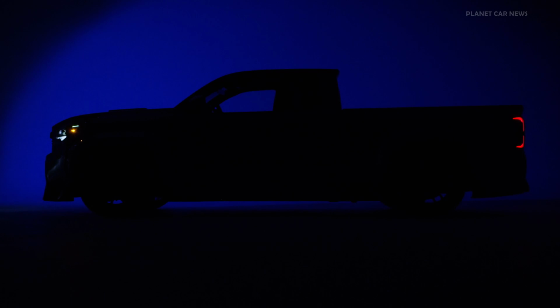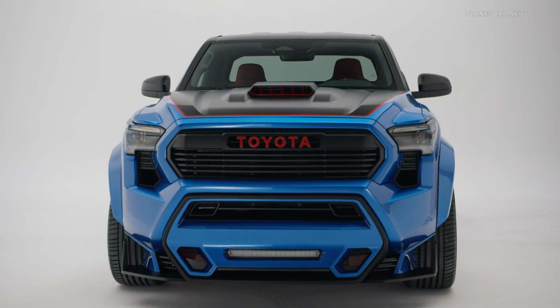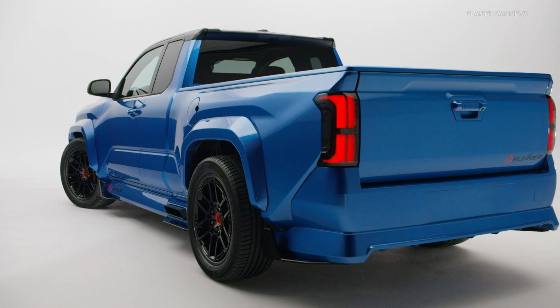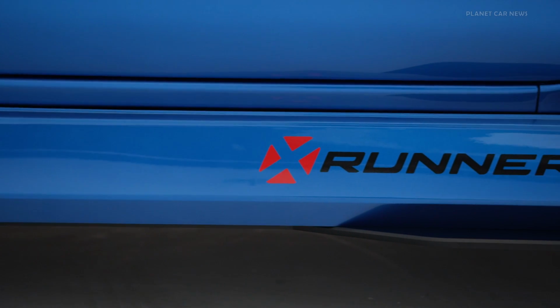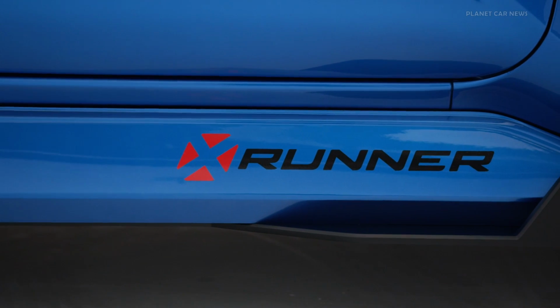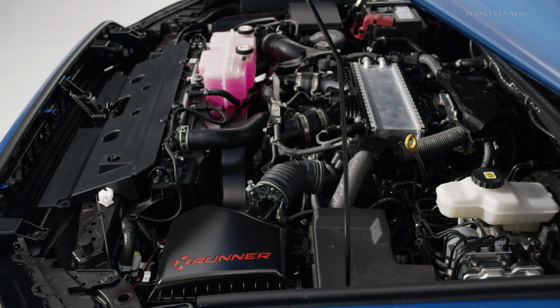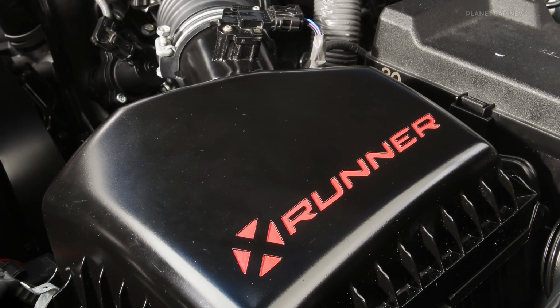A concepting session between the Toyota engineering and design teams resulted in a divergence from the off-road focus at the 2023 SEMA Show. The brainstorming sessions pointed to a street truck build, a modernized X-Runner concept, based on the all-new 2024 Toyota Tacoma.